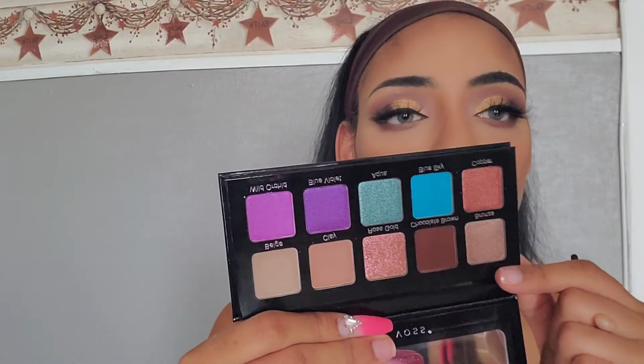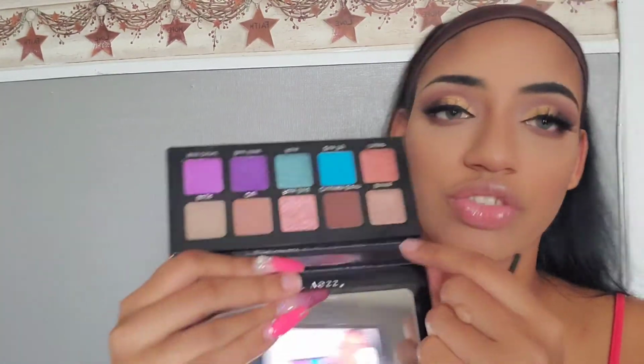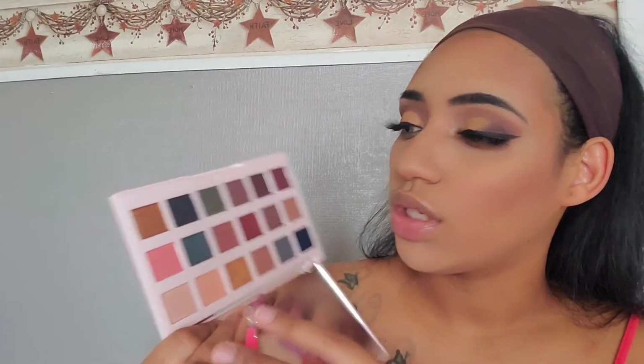And then for inner corner highlight, I think I'm gonna take this shade right here called Bronze. Ooh, that is so pretty. But I feel like I need something a little bit lighter. So I'm going to take the Ciate London palette, and I think I'm going to take this shade and try to mix that in with the shade I already put.